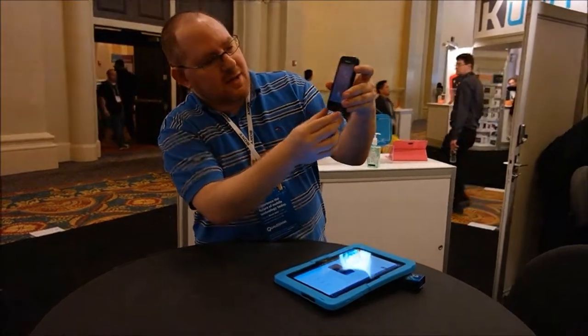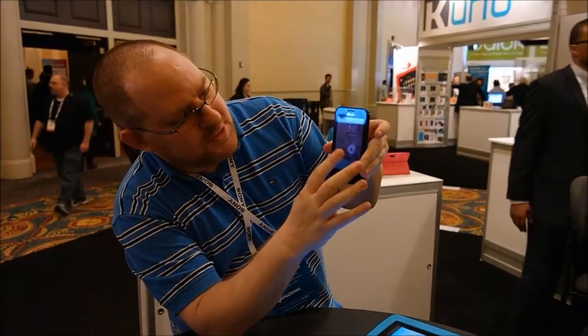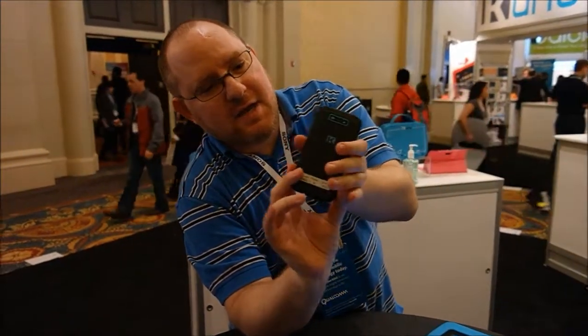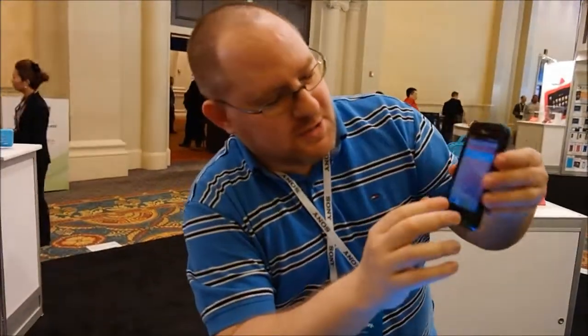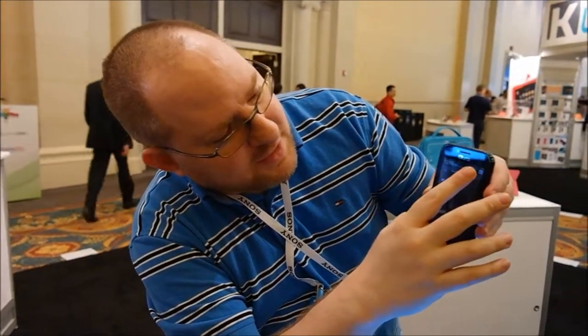So, taking a quick look at the phone, we've got a 4.3-inch display here, running at 800 by 480. It's got Android 4.2 on it. It's a very attractive device. You can see it's got this green, kind of teal ring here, and you can also get it in red, which is really nice.